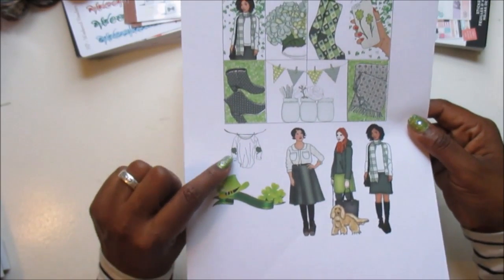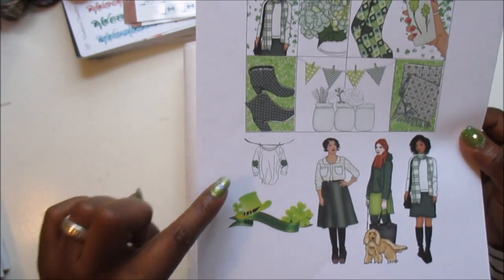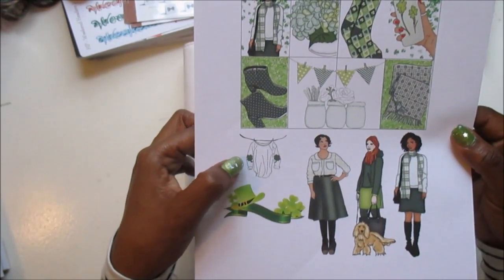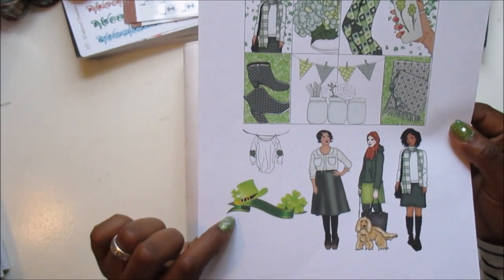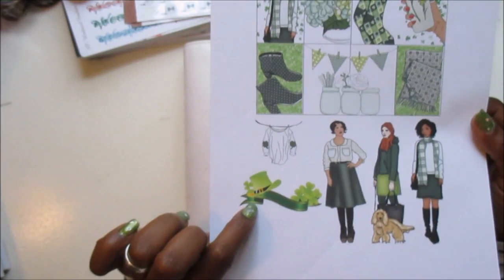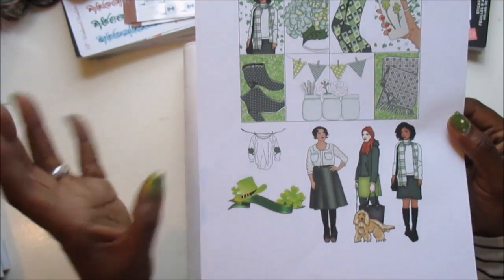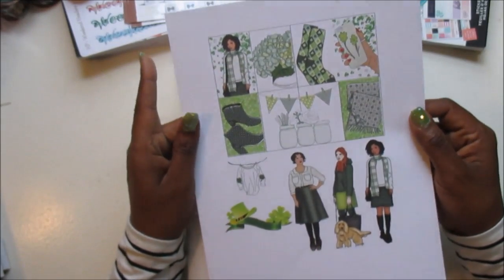Then I also found this little shirt on the clothesline. Isn't that cute? So I'm going to use that to indicate the day I'm going to do laundry. And then I also found a little St. Patrick's Day element on Pinterest that I'll be using to indicate the day that is actually St. Patrick's Day. So I'm going to cut this up so we can get started.